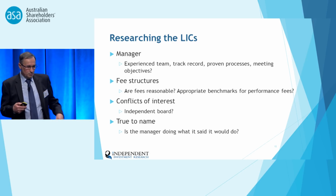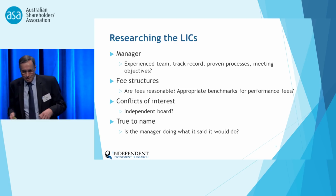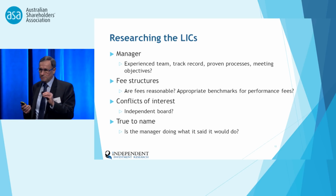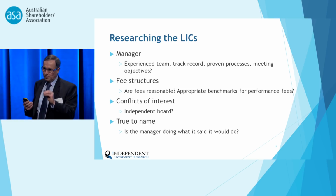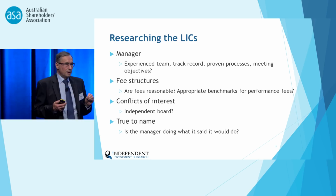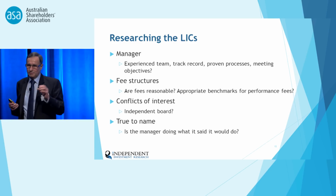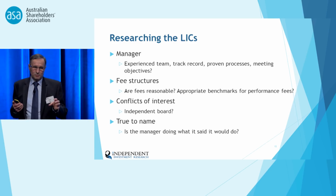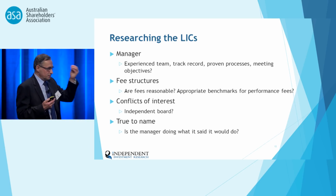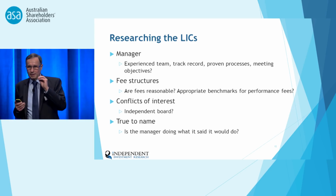Finally, true to name, what I mean by this is the manager doing what it said it would do? So again, going back to our small cap example, if the manager has said that it is going to invest in small caps, you buy it, you put it into your portfolio because you want that small cap exposure. If you suddenly find that the manager is loading Westpac and BHP, Telstra into that portfolio, then they've deviated from what they've told you they will do. They're not really a small cap LIC any longer, and you invested in them because you want that small cap exposure. So you would have to say to yourself, should I remain in this LIC?